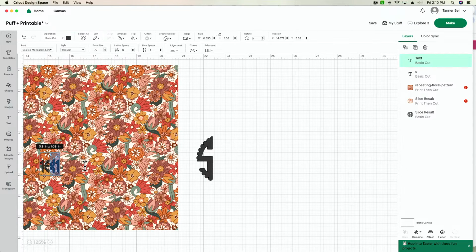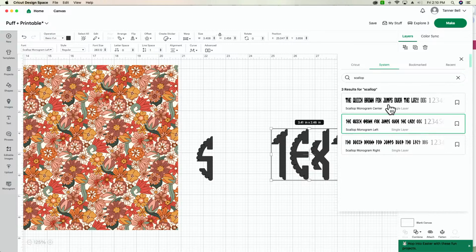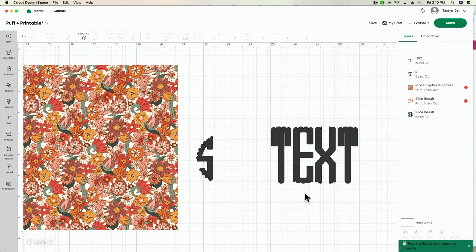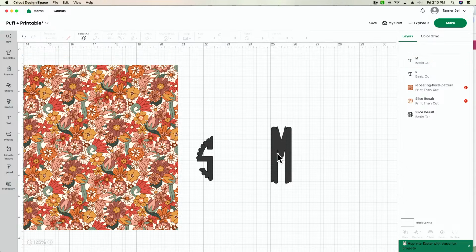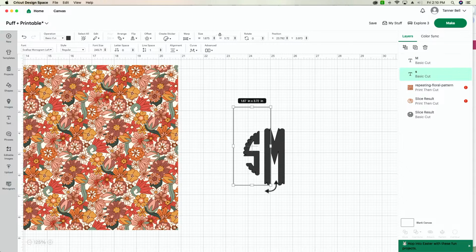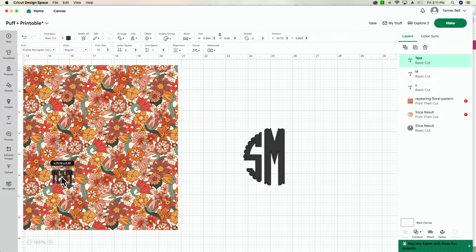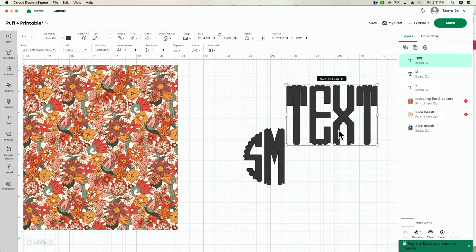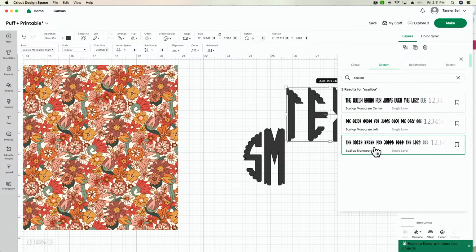Woohoo! I'm going to grab this text box, bring it over here, make it larger. Now we're going to go back to the middle. We need this scalloped monogram center font, and we're going to go with M. The M looks good. I love the M. Okay? So we're building, we're going. Beautiful. Now we have to have our right side. So we're going to grab our text box again. I'm going to pull it over here, make it a little larger so you guys can see. Go to our fonts, and now we need this scallop monogram right. Click that. Yes.